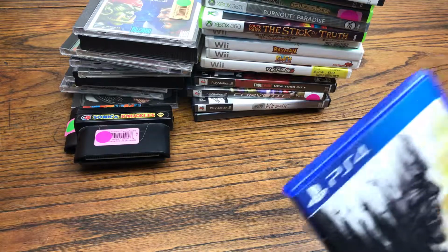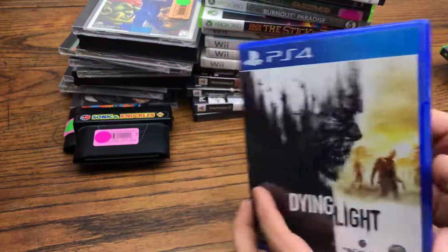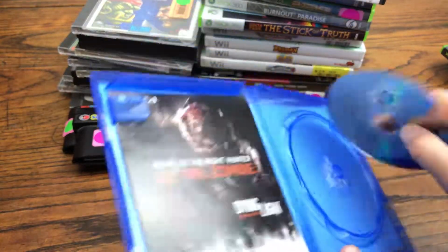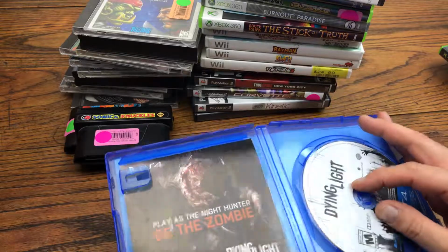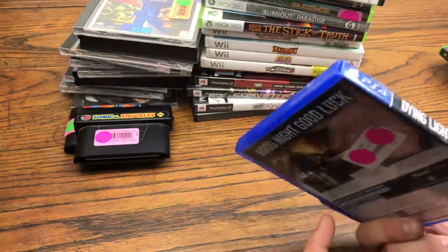We got, for the PS4, I grabbed Dying Light. Really good game. Another fave of mine. I got that on Steam as well. So this one was really good too. Has just a little bit of fluid, it looks like, on there, to get that off with some alcohol. But yeah, really good game, Dying Light.